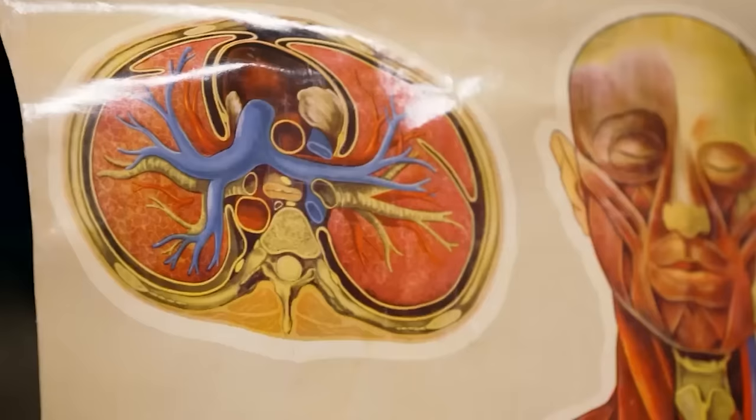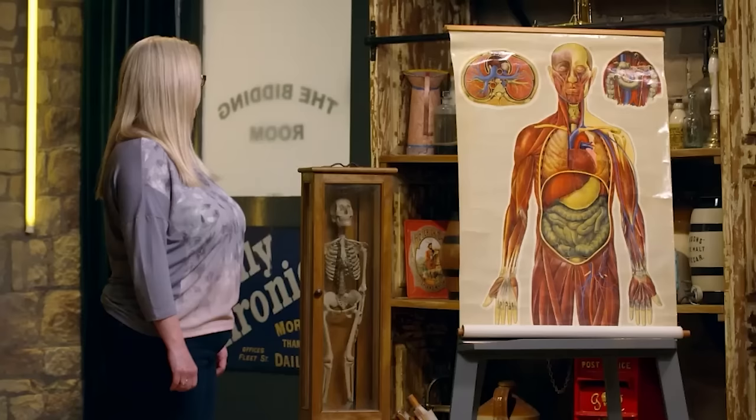Well, am I thinking a little collection of anatomical posters? Yes. Am I thinking that corner? To an extent, yes, but I'm thinking these are sort of 1960s. Simon said 1930s, he thought. Really? Okay. Right, I'm intrigued. Where has this skeleton been living? The skeleton has been living in the loft.